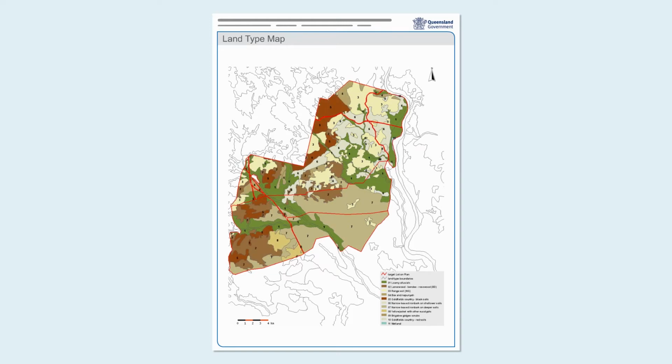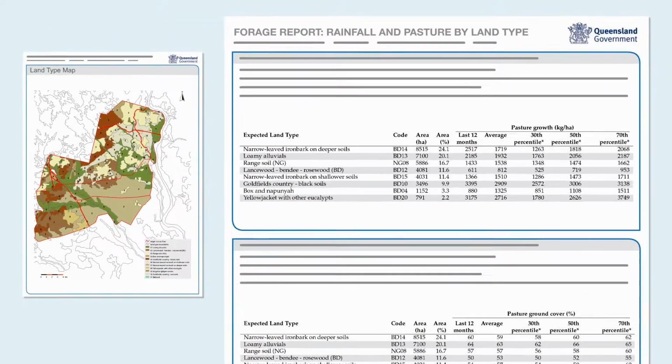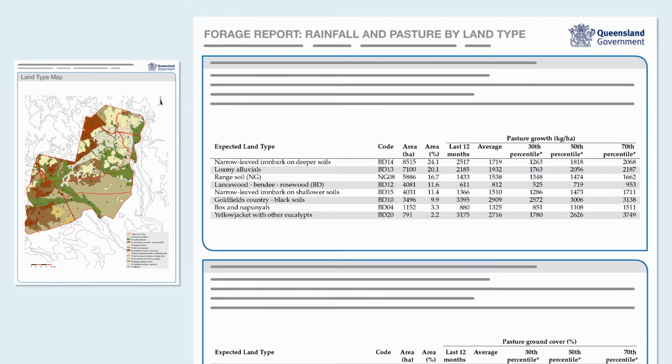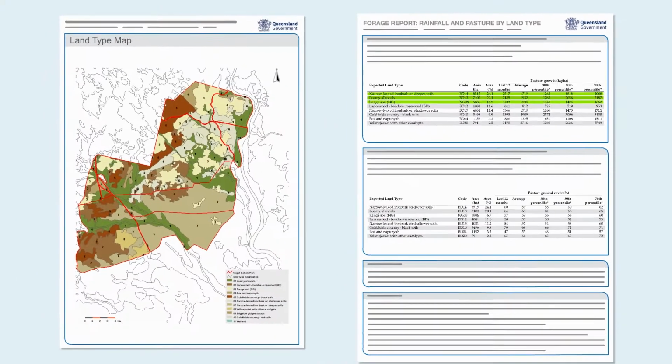Now we can use the Rainfall and Pasture by Land Type Report to check annual pasture growth for these land types. We can see that over the past 12 months, the 2 major land types have produced more pasture growth than the historical average, while the third has produced about average pasture growth. So currently there should be a large amount of new growth across the property.